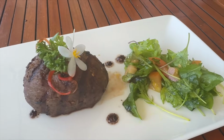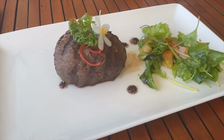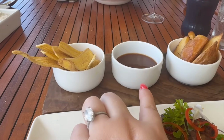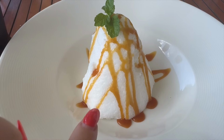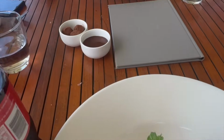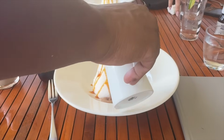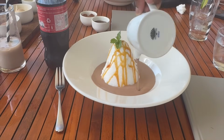Okay, so this is the beef fillet. You can see we've got the cacao nibs. Amazing. We've got hand-cut fries, plantain chips, and like a chocolate sauce. So this is the magnificent Piton, which is made out of meringue. Amazing. Okay, so let me put up your magnificent Piton. Okay. So here we have the chocolate anglaise. It's like a chocolate soup.